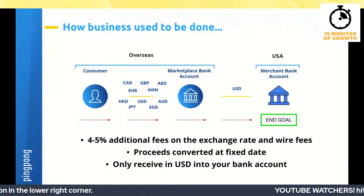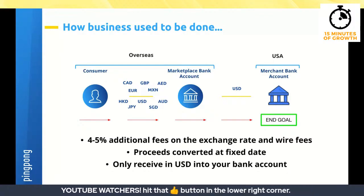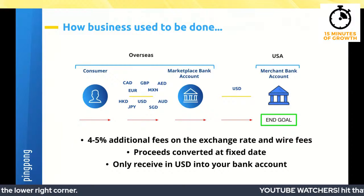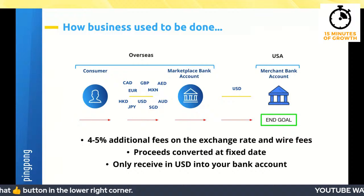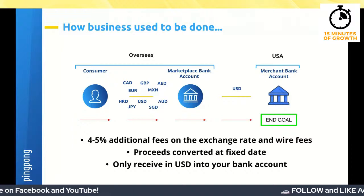So, how business used to be done, on the slide I'm sharing right now: a consumer, when they're paying in different marketplaces, for example, if I live in Europe, I'm going to pay Amazon in euro, or if I'm in England, I'm going to pay in the British pound, and so forth. So they would pay for your product in that local currency. And then Amazon would send that money to your bank account and convert it for you.